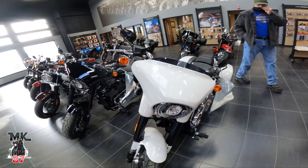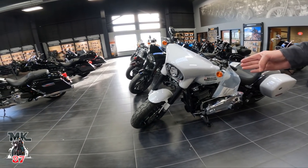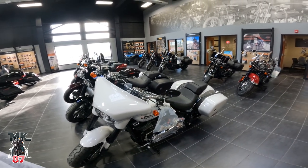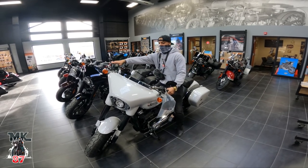But this white looks really sharp. Got this little baby fairing on here. Those forward controls are more forward than the Fat Bob's. Let me sit on this bike, show you guys how I look on it. Then we'll have Jerry sit on the Heritage over there. We could sit on this one too, see the difference between 5.7 and 6.3.